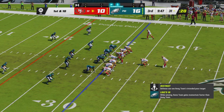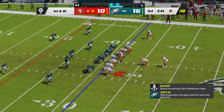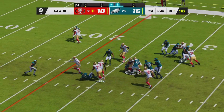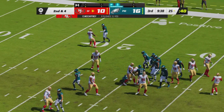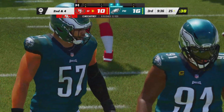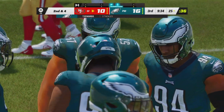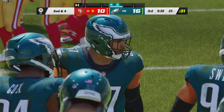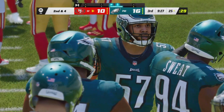So from Philadelphia territory now, here's a 1st and 10 down at the 31. Back to the ground attack here. It's McCaffrey. He'll be dropped at the 25 after a gain of 6. Running lanes run a premium in the first half, but he's able to find some room there, and he's hoping that that's a precursor of a big second half.